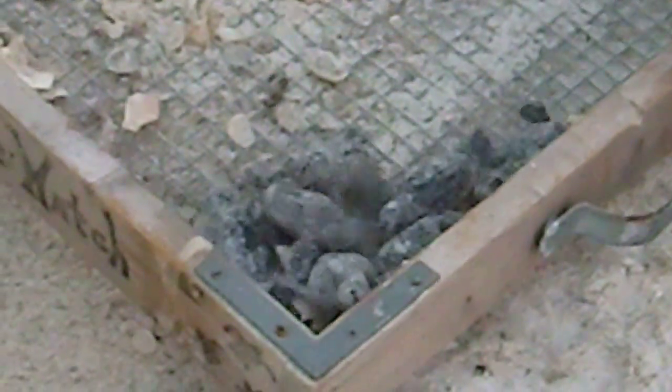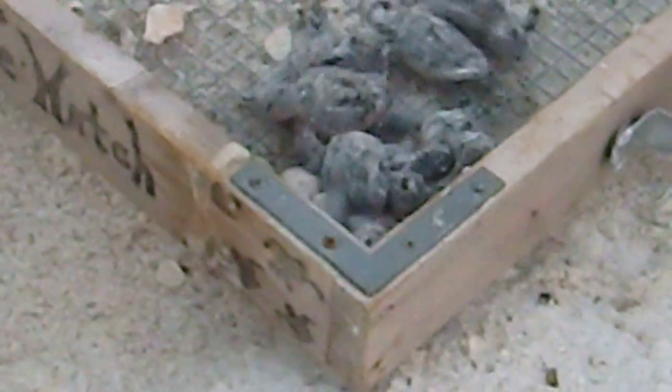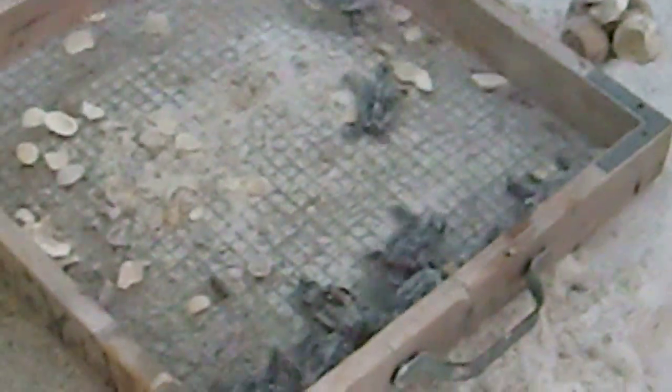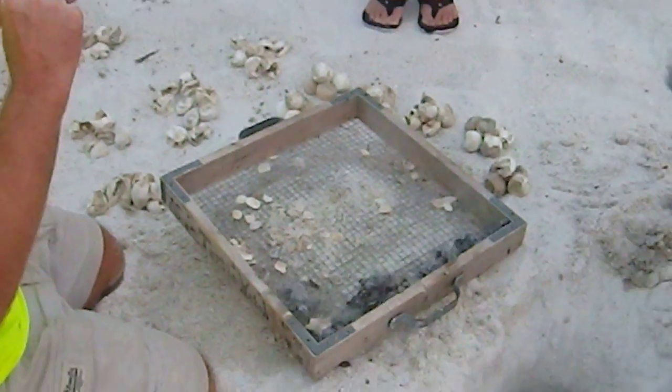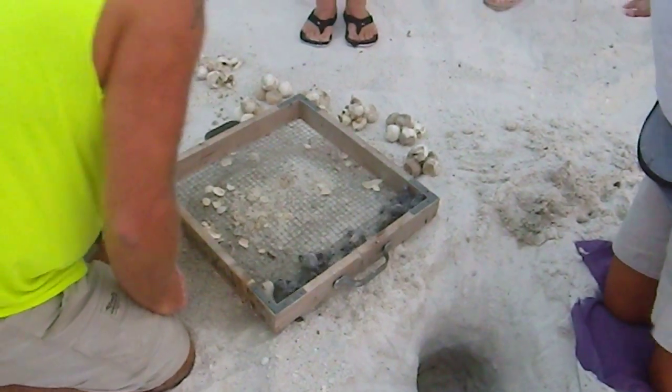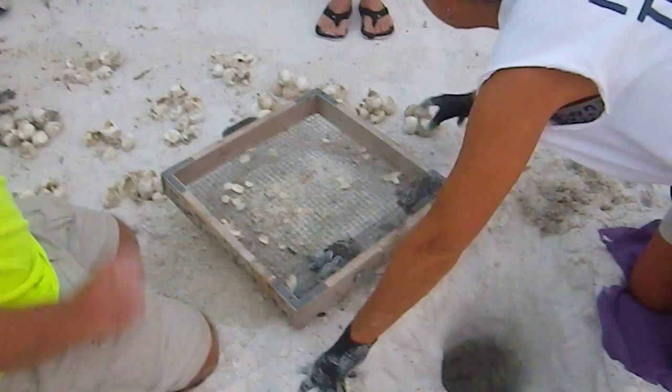Okay, what do we got? Oh, how cute. Big guy again. Oh, look at that. I went down 20, 30, 40, 50. Well, I had some holes. Did those little things dig their way up there? You wouldn't think they could make a hole that big. Unhatched. 65 hatched, not hatched. 5, 10, 15, 25, 30.